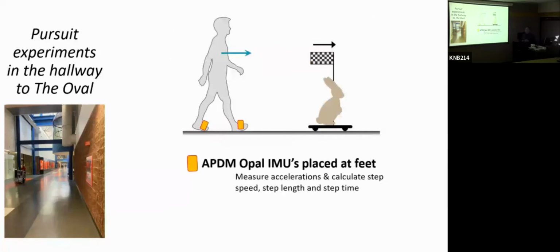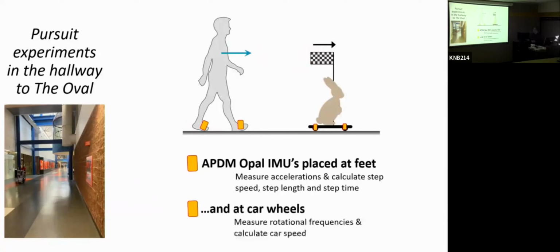We also placed IMUs at the feet of the individual to measure accelerations and calculate step speed, step length, and step time, ultimately to calculate average speed, distance traveled, and time duration. And we placed IMUs at the wheels of the car to measure rotational frequencies and thus the speed of the car moving forward.